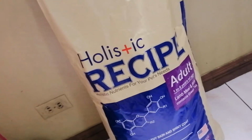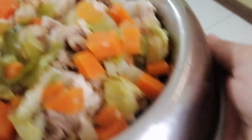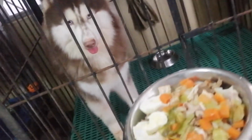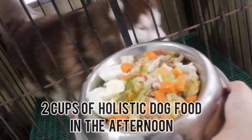So, by the way, yan po yung dog food na binibigay ko sa kanila. So, yung meal kanina na sinabi ko, ito po. This is just their meal for breakfast. Kasi in the afternoon, binibigyan ko rin po sila ng holistic, yun nga po, dog food. So, naka 2 cups each po sila in the afternoon. Kaya yun, ito po, super, super dami.